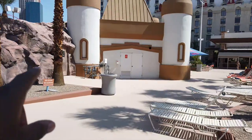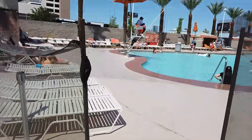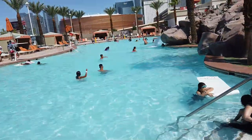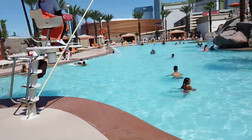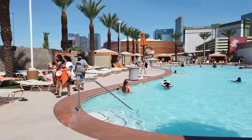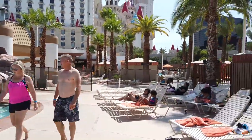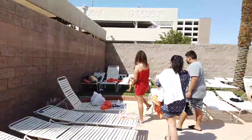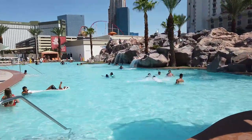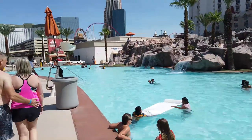This is where the theming's kind of coming back. You're seeing a little bit of the architecture matching what we're having at the castle over here. And then you come back this way. Yep, here it is. Now here's the big rock. And this is where you get that good look at the pool. I know they do have some people that are up on top of the rock over there. And a lot of people below the rock also having fun. A few folks on the waterfall over there.